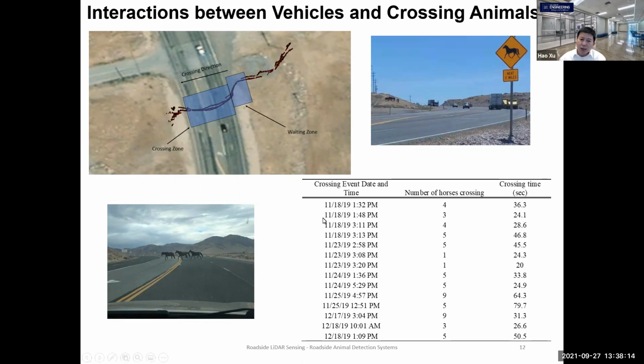Here is one example. In just 1 week, we identified about 12 events of horse crossing. Every event may involve one horse or several horses, a herd of horses. With the trajectory information of horses and related vehicles, we identify the waiting zone. This zone means the horses were approaching the roadway. And this is a crossing zone. That means when horses were in this zone, they were actually crossing the road.